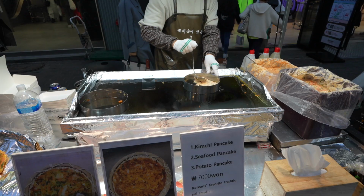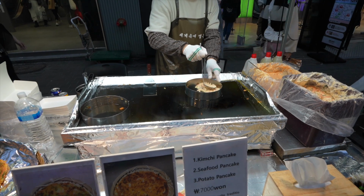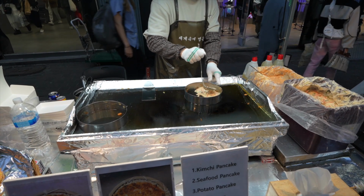Sweet pancakes we both love. We could not get enough of it. Yeah, it was really good. The other pancakes, kimchi pancakes were okay. Seafood pancakes were okay too.